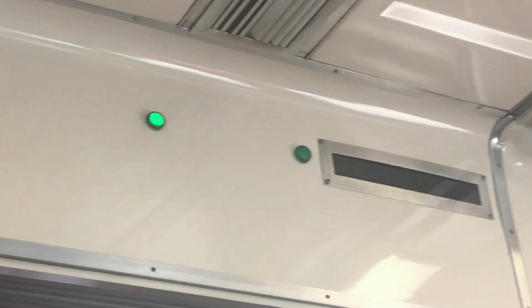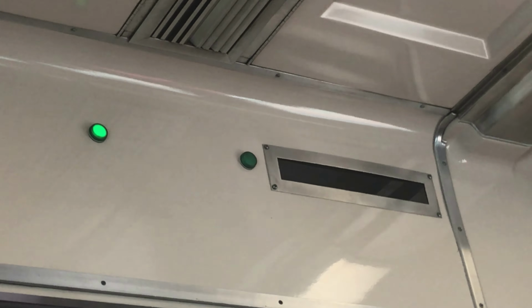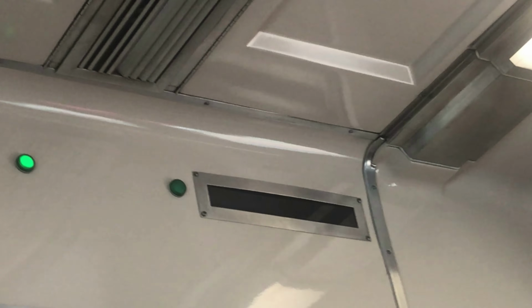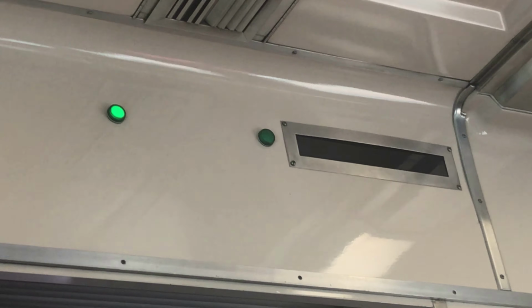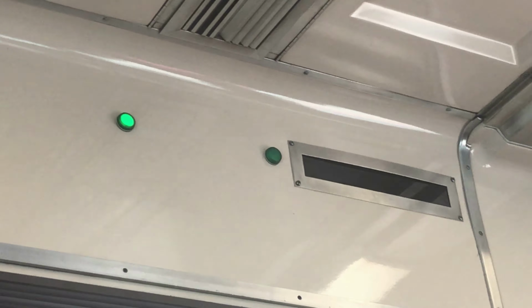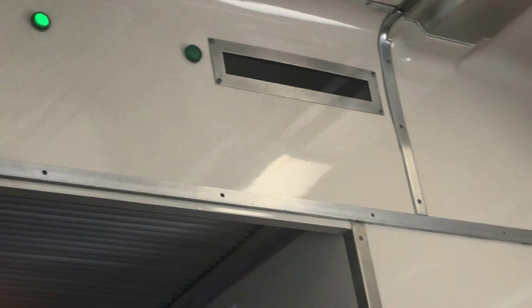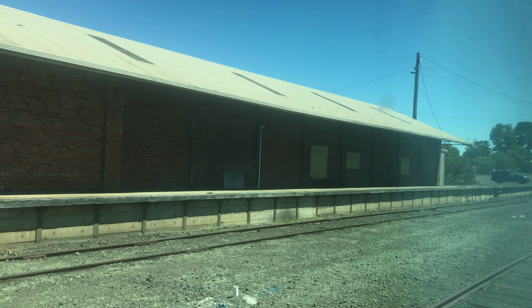Now, what you're thinking about these green lights here? Well, they mean which side the doors are open and which side the doors are closed. So if the right green light goes off, that means the doors are open. But if the green light stays on, for example like the left one, that means the doors are closed. So that is a cool thing that you might want to know.